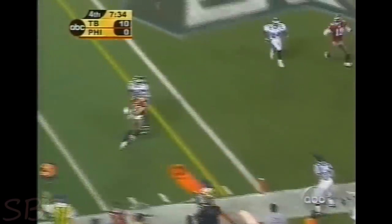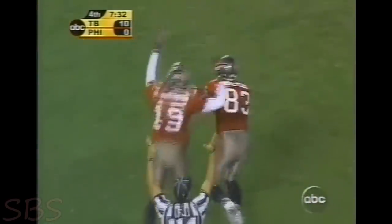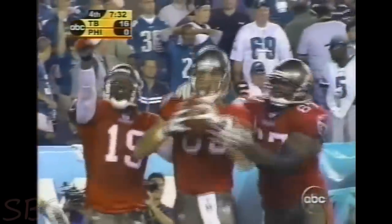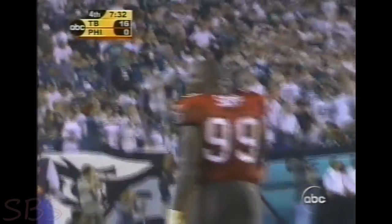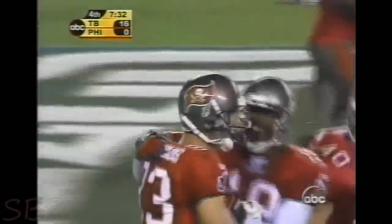Eagles rush 7, and it's tipped up in the air, and Jaravicius comes down with it himself for the touchdown. Joe Jaravicius, who scored the other touchdown. Sapp has helped set this one up, and then Jaravicius tips it to himself, and Tampa Bay leads 16-0.